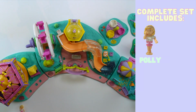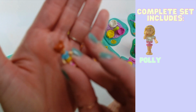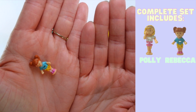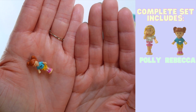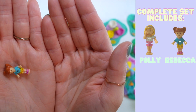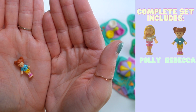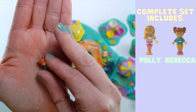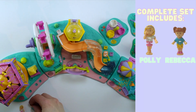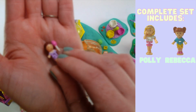Next up is her friend Rebecca. And Rebecca has, there we go, is that in focus? Rebecca has a lovely turquoise shirt with what I want to say are yellow shorts, pink shoes, and her hair is up in red pigtails. She is super cute.